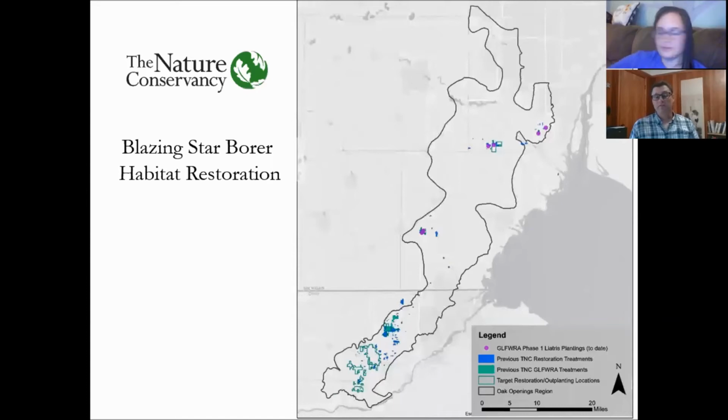So what are we doing with the Nature Conservancy to help this moth and other pollinators? Because as I said, we aren't just trying to help the moth. This is not only an indicator species, but if you see this species, it's probably telling you that there are other species of interest around. That might include things like grasshopper sparrows, tick thistles, savanna sparrows, and different rare grassland birds, or other rare butterflies or moths.